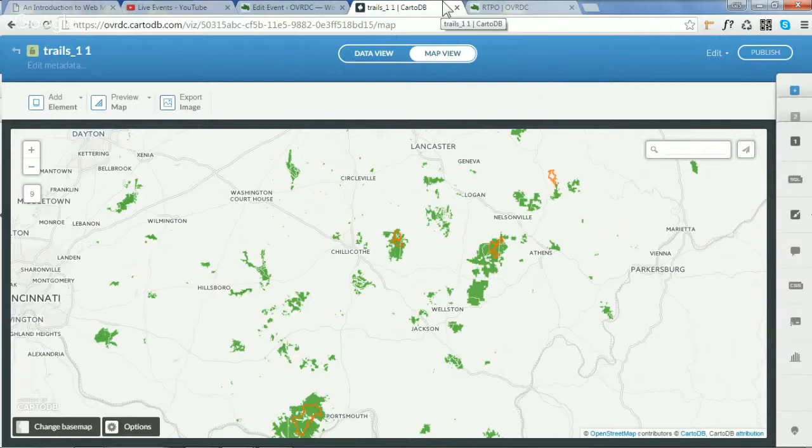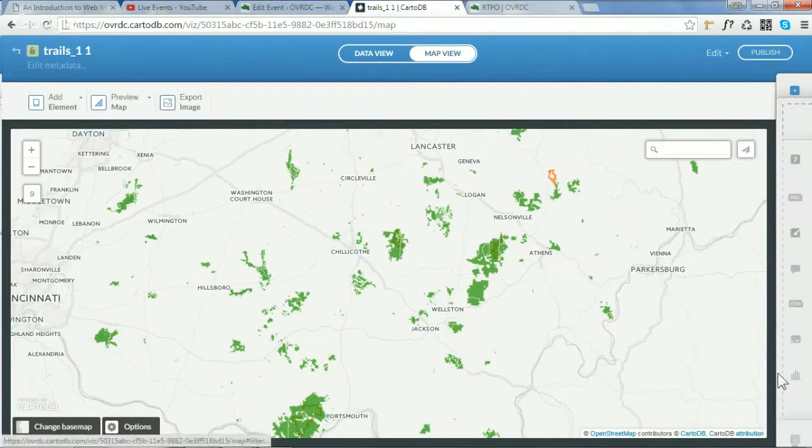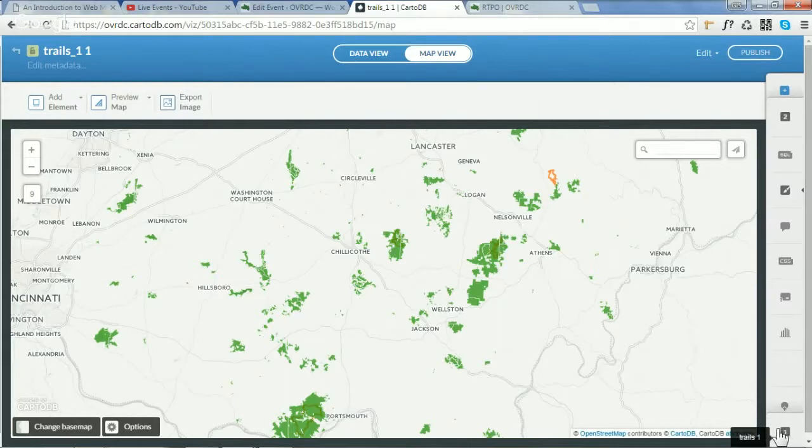Okay, so you're saying that you can drag to reorder the layers. Yeah, right here on this thing. Got it, okay. Oh, I just moved it again. Get back here.